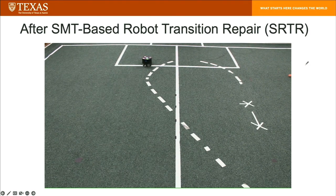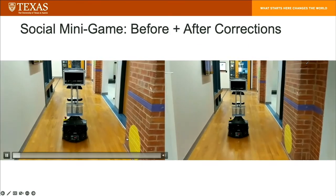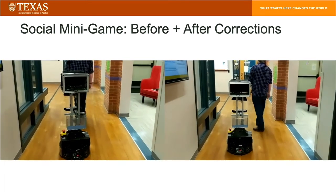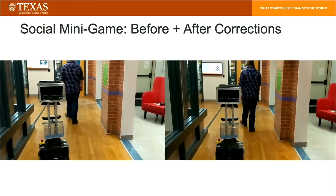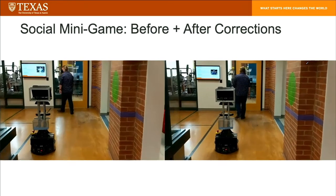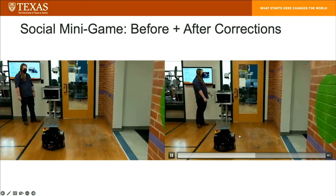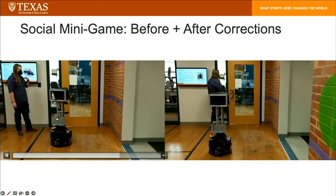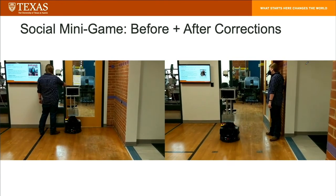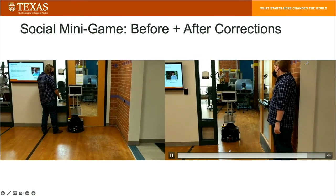And we've also done that for the scenario of this card operator door. Here's a before and after video in the real world where we added an additional state definition to this policy of keeping track of doors. And then we gave it a demonstration that when the door is closed in your path, give it some space until the door is open. So before the demonstration, the robot goes up to the door. It doesn't hit it, but it just blocks the door from being open. Whereas on the right, it's learned that it waits for the door to be open for you before you continue.